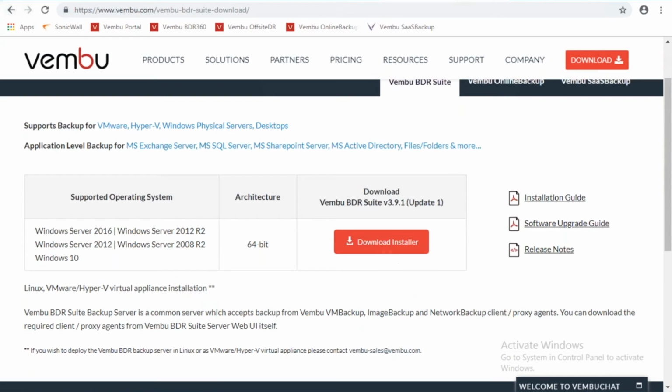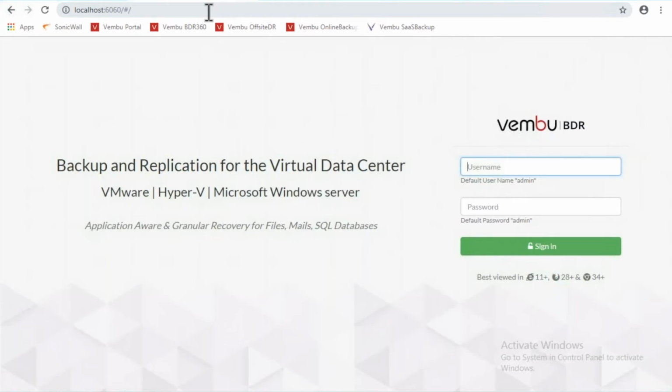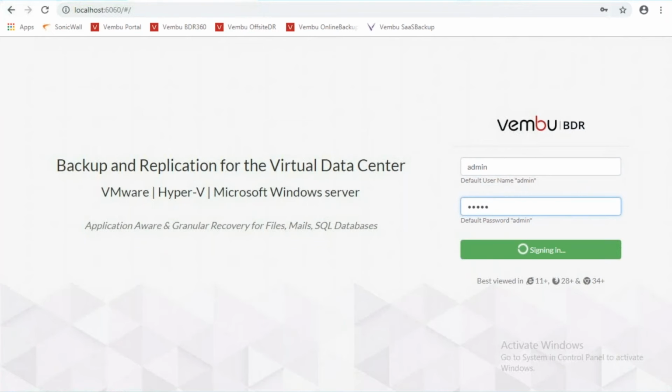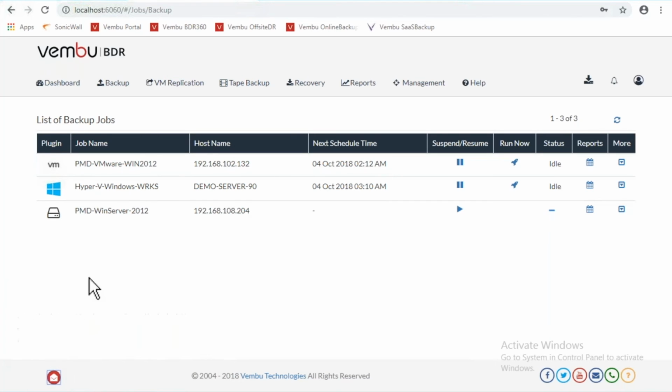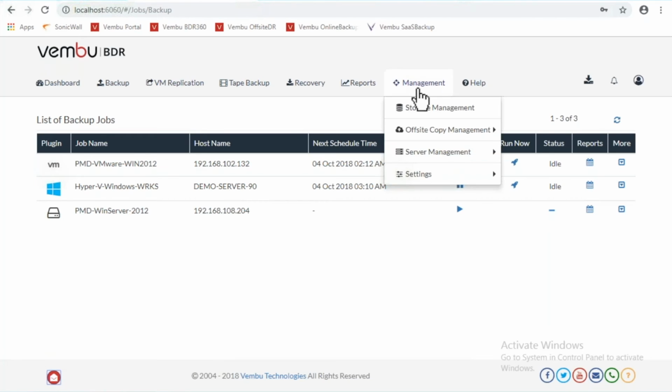It will install all the prerequisites, and then you will be able to access the Vembu console using any web browser like Chrome, IE or Firefox. Once you log in, you will see the user interface with simplified options. There is not much of a learning curve required at all to implement and utilize the Vembu software.